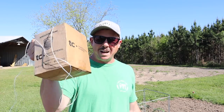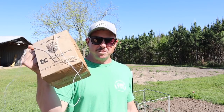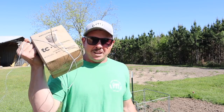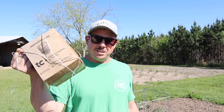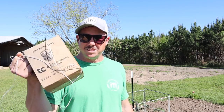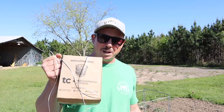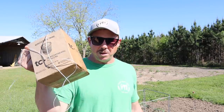But you get like a mile of twine or more in this box right here for $20 or so, and it works really good on a lot of different things, either for peas, tomatoes, all kinds of different things. I like the poly or the synthetic twine because it doesn't stretch. Cotton twine will stretch on you, even though it's biodegradable, so that's why I go with the poly twine.